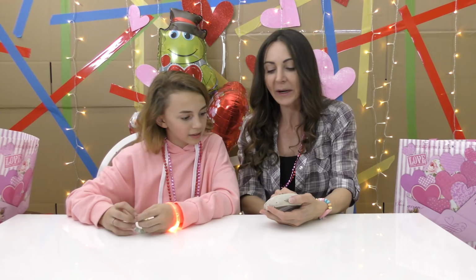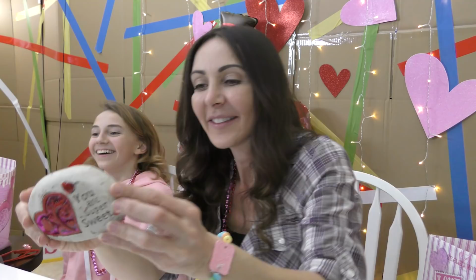Watch out. Okay, my last item can't be complete without a rock. A rock? Oh, it's a pretty rock though. It says you are super sweet. So here's the rock, and it would make a really cool decoration or maybe a paperweight or something, and you can put it on your desk at work or school. It's totally cool. I like it. Not bad for $1. Good job. And fun stuff for Valentine's Day.